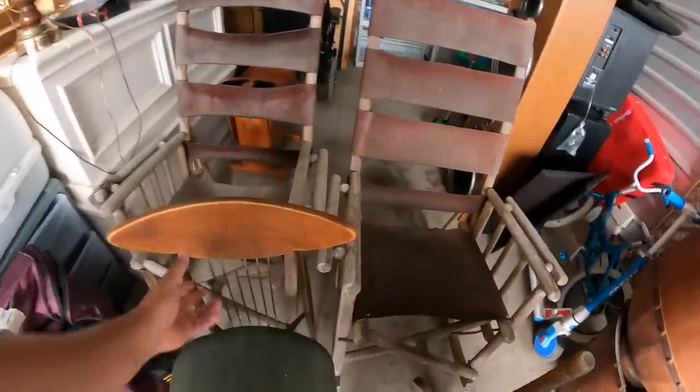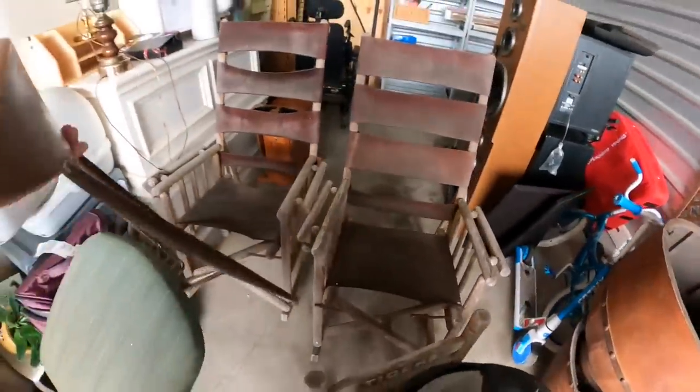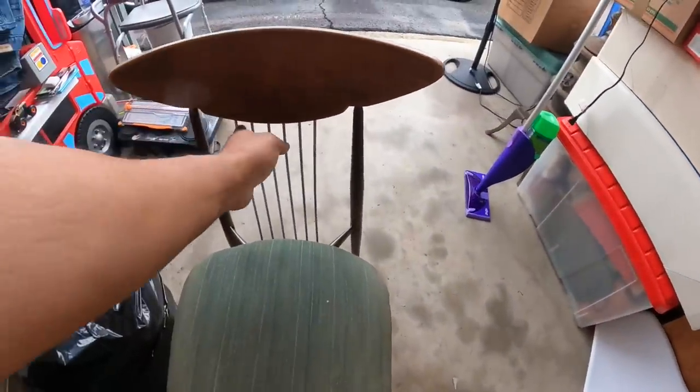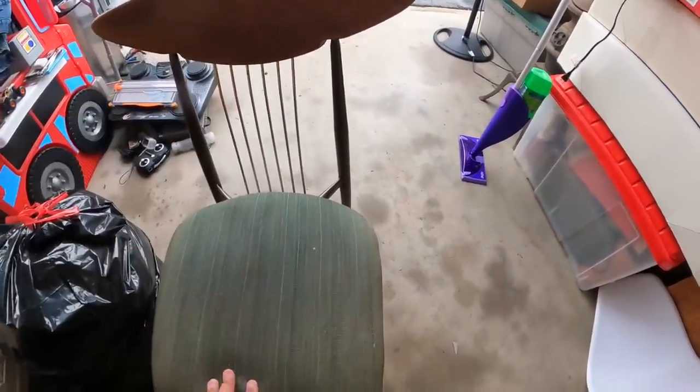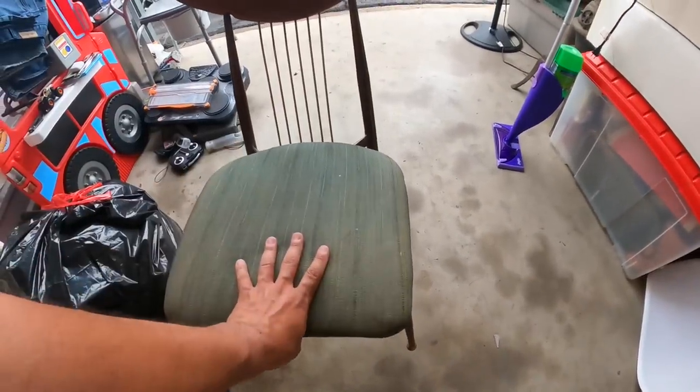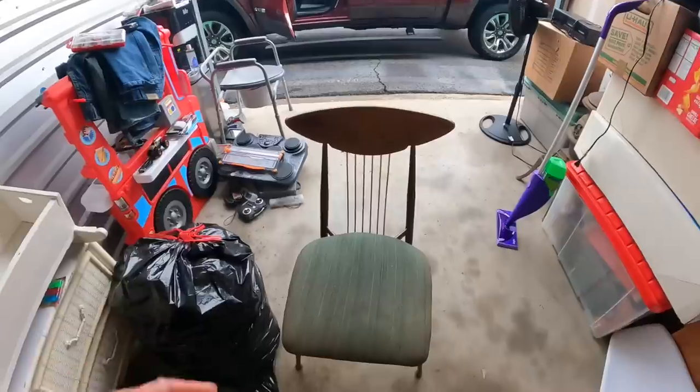You got this. This is a unique kind of chair. I don't know what kind of chair this is called, but it reminds me of a guitar, you know, the strings of a guitar. It definitely looks like it's mid-century modern maybe, with those little legs at the bottom. Very unique chair.